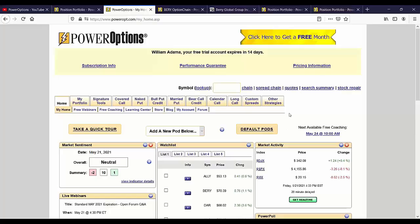I did have a question come in this week. I had one from Mikhail and also from David, a different David, David B, not the David that sent in the question by email. But their question was on the proper time to roll an out of the money covered call. Okay. And we had discussed this topic before.